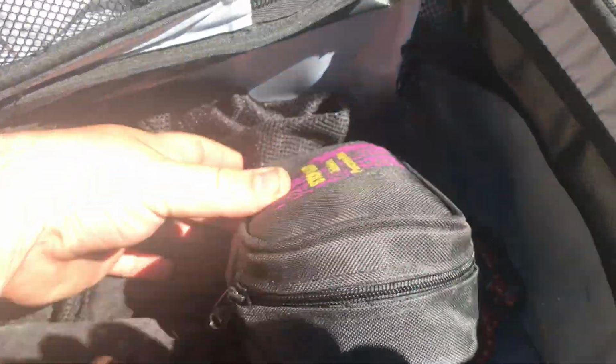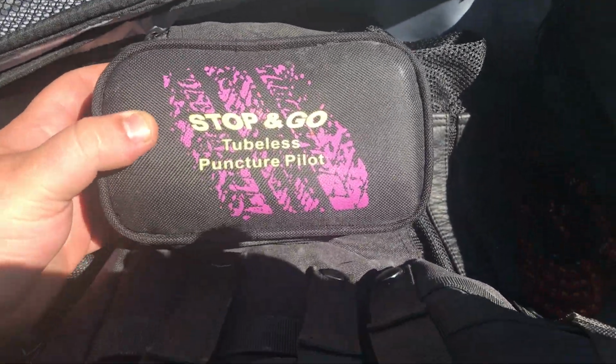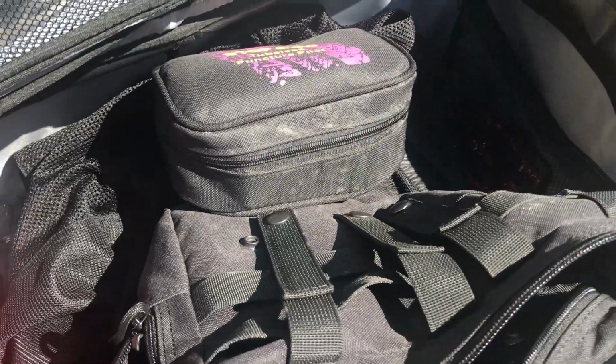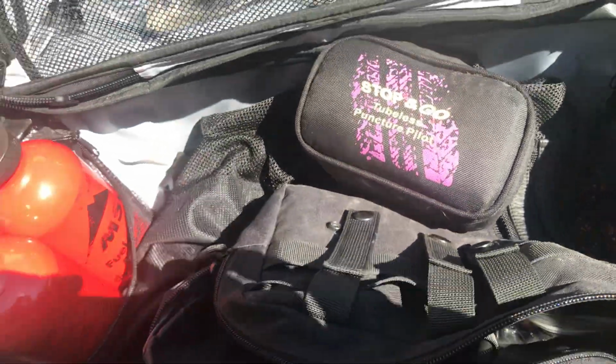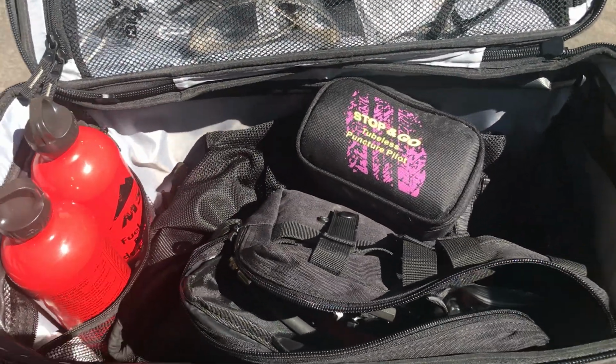Other than that, I carry a tire plug kit, Stop & Go, and got it on Amazon. I tested it before I packed it away. It works great. It's just stuff you can carry to stop a trip from ending too soon, or getting in a tow truck.